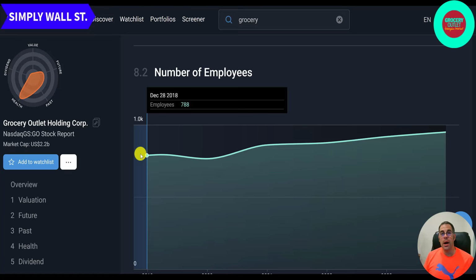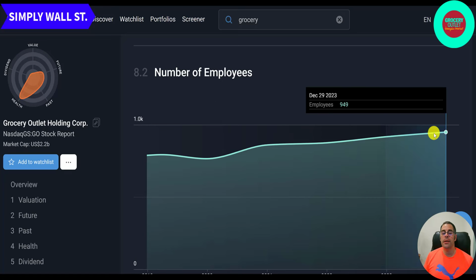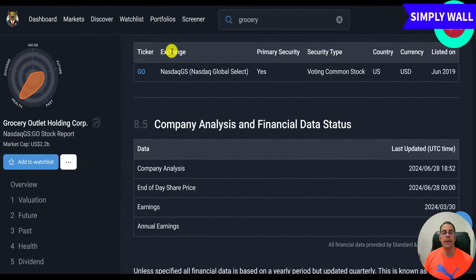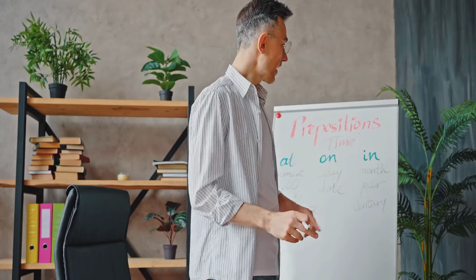And they don't employ that many people because they don't operate the stores. Most of the stores are operated by their IOs, independent operators. It's not a franchise. There's some similarities, but it's not a franchise. So they went from 800 employees to 949, and the ticker trades in one place, the NASDAQ. Let's learn about the history of the company.